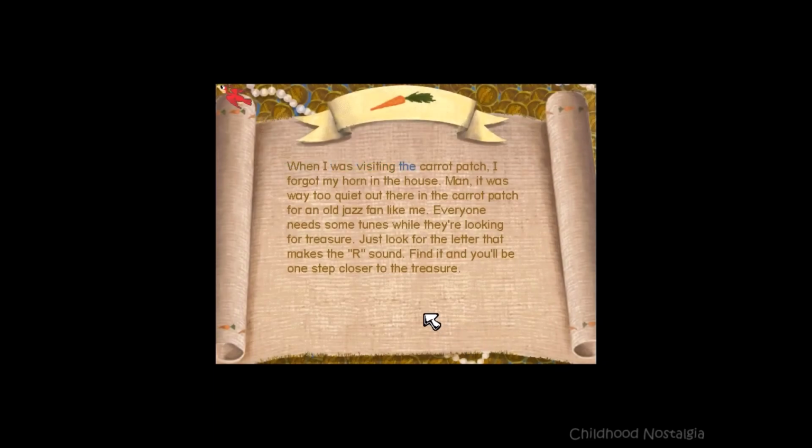When I was visiting the carrot patch, I forgot my horn in the house. Man, it was way too quiet out there in the carrot patch for an old jazz fan like me. Everyone needs some tunes while they're looking for treasure. Just look for the letter that makes the sound. Find it and you'll be one step closer to the treasure.